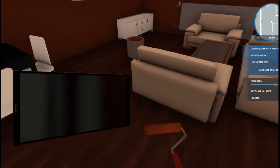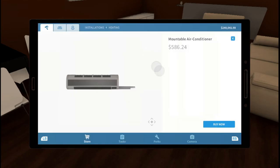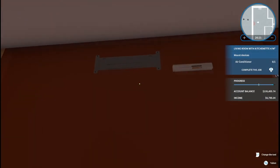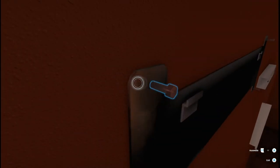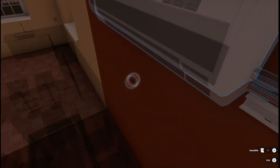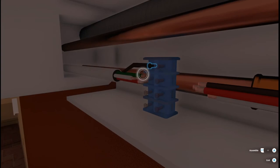Paint job done. Let's get this air conditioner installed and then we can wrap this job up. It's not really much of a big renovation project here. His house wasn't completely destroyed like some of the other ones I've done. All they wanted was a paint job to get rid of the white walls in the house. So, not too exciting. But it worked for my upgrades.